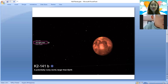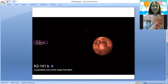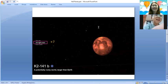Okay, so it means that you will need 202 years before you get to K2141B. So Nick, how old are you now? I am seven. Okay, so when you travel to K2141B, you will be 209 years old. You will be a great grandfather if you want to go there.